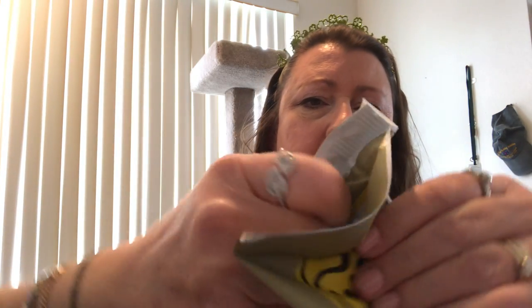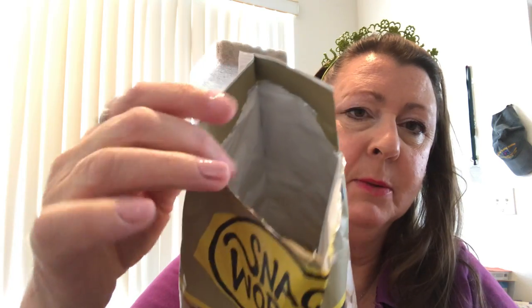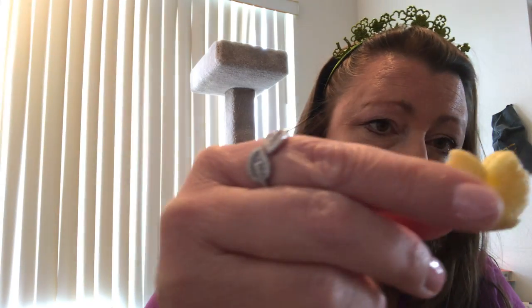I don't see any tear slits, so I'll try opening it by pulling it apart. That's what's inside. Cornmeal, butter, corn syrup, sugar, brown sugar, canola oil, and soy lecithin. And they look like this. They're very, very light. And you can see the glaze on them, a little shiny glaze.